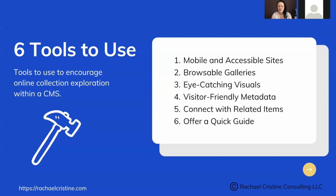The next one is to connect it with related items. So many of our users expect an online retail experience. So thinking about Amazon and all of the other platforms now based off of Amazon in terms of, oh, you liked this item, we have like 6 more items we'd like to show you. Similarly, so much of our collections are interconnected, and really finding a way to help point people to related items not only is going to help the digital users learn more about your collection, but it's going to encourage them to engage more.